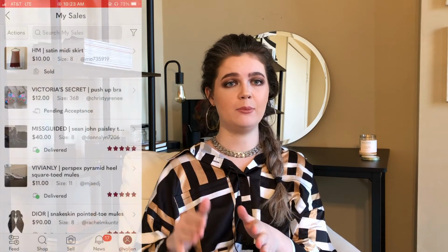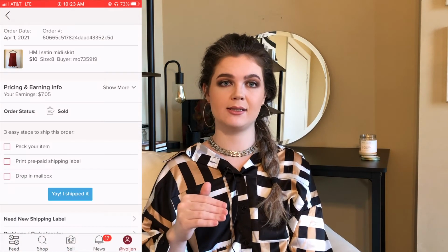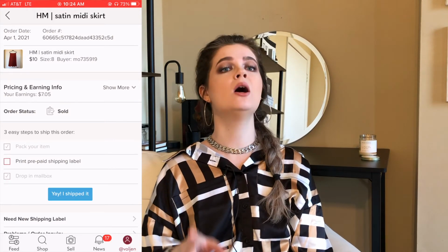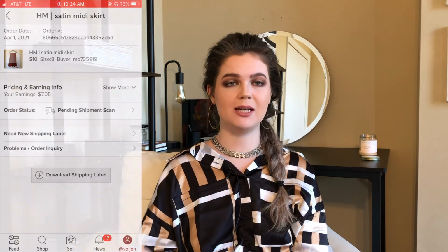So take it to the post office, and like I mentioned in one of my past Poshmark Pro Tips videos, be sure to go into the app and check the 3 boxes to let both the Poshmark app and the buyer know that you have shipped it and it is now in USPS's hands. So that is it for packaging and shipping your items.